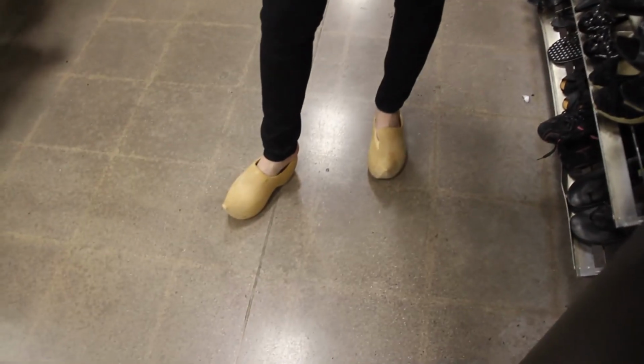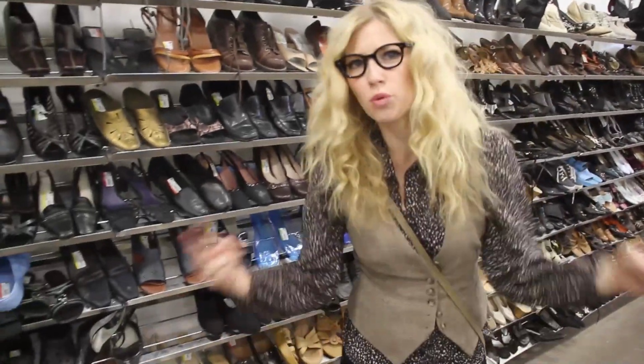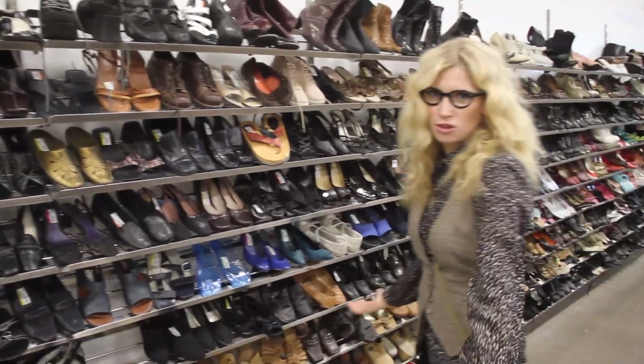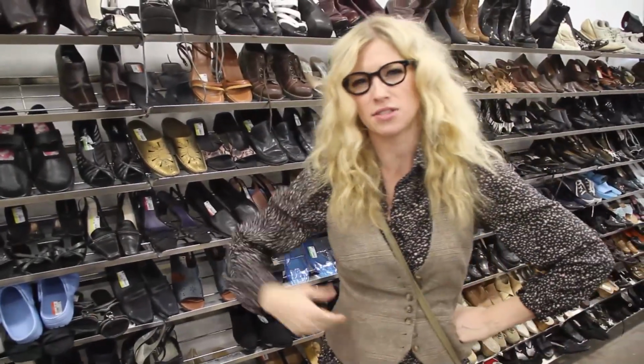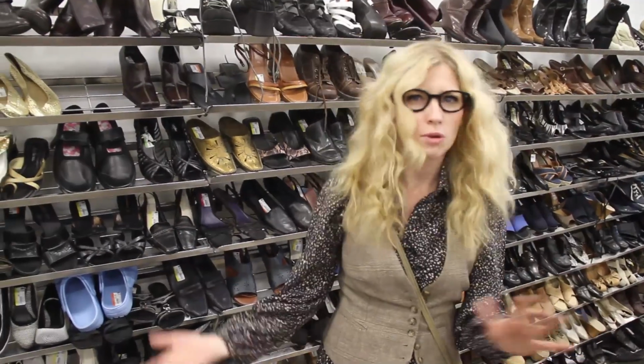So where else would you find a pair of these beauties? I don't know. Maybe Holland. If you're anything like me, you love shoes. You can't get enough shoes. Well, there are a lot of options at the thrift store. However, sometimes the idea of sticking your foot in a shoe that someone else wore for several years doesn't sound like the most hygienic thing.